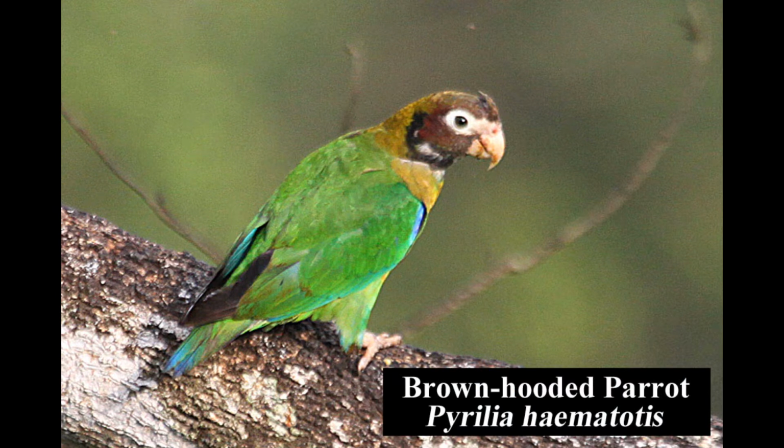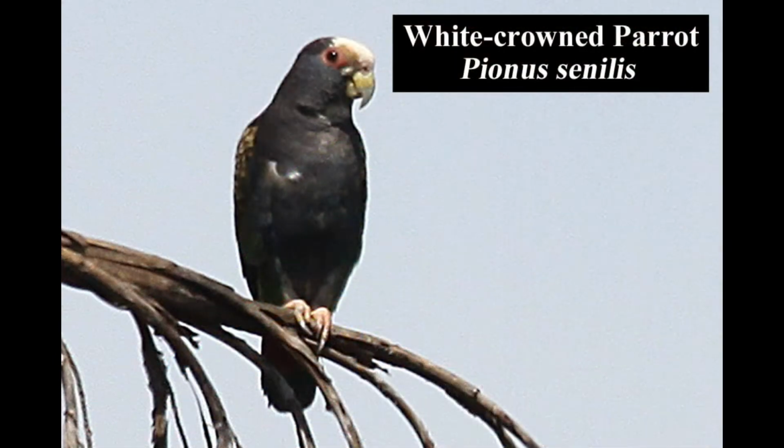The rather chunky brown-hooded parrot can typically be found foraging in the canopy of humid forests and forest edges. The white-crowned parrot is common in humid forests, forest edges, and gardens. The big white crown patch and white throat are distinctive on distant birds.